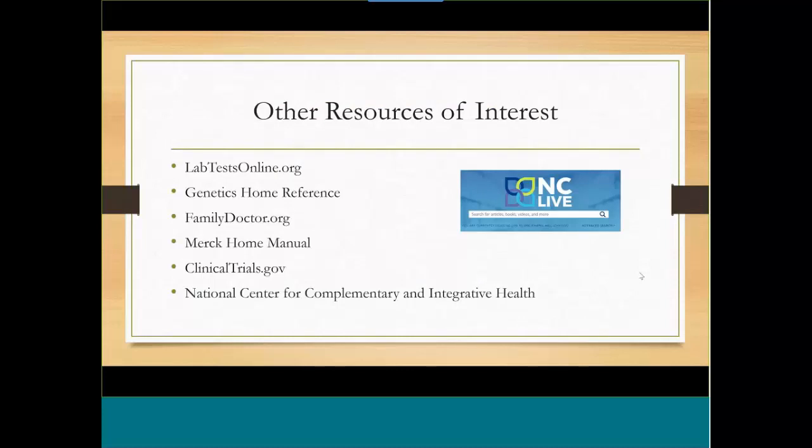And finally, as I mentioned, this will be on your handout as well, but some other resources of interest when you're providing health information. One is Lab Tests Online. This is a great way to find out what a normal value range is when you have a lab test and what the test is searching for, etc. Genetics Home Reference is the only resource I know that attempts to put genetic information at an eighth grade reading level or below. It's really important when you're helping someone and you realize that the topic they're looking for is genetically related. That's another great place to help your patron locate more information about that condition.